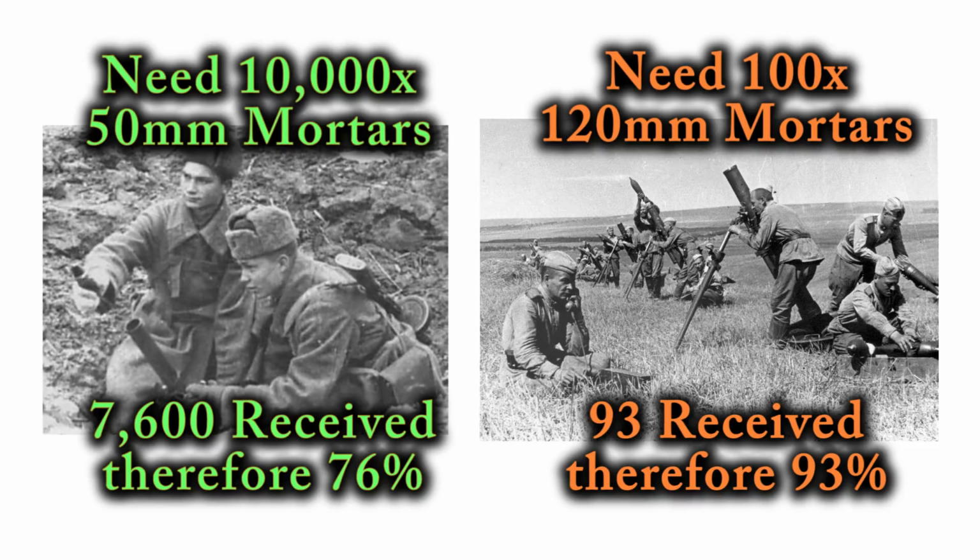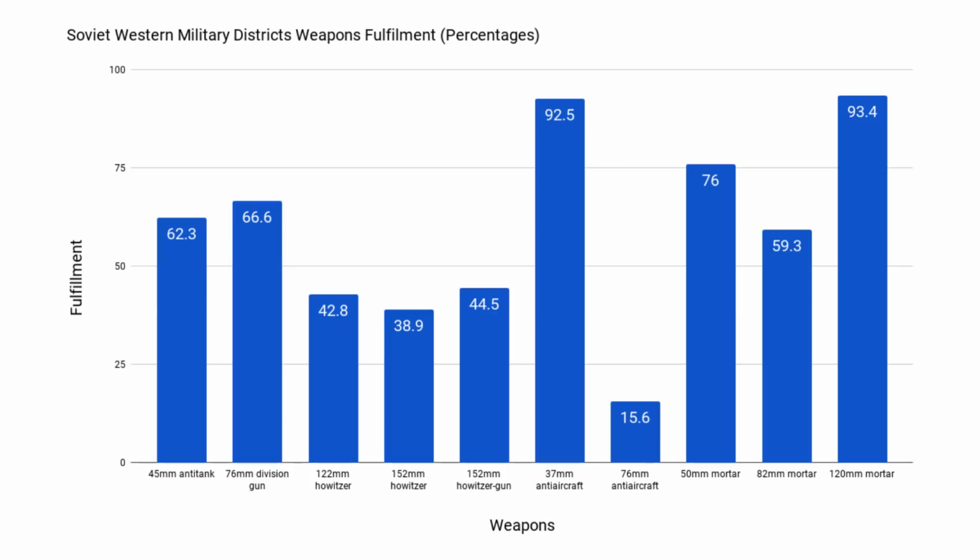So, what they would need in this hypothetical scenario is 7 of the 120mm mortars, and then 2,400 50mm mortars. So actually being down in the 50mm and 82mm mortar percentages is significantly worse than this chart makes it out to be. Same goes with the 76mm artillery gun, which were used a lot more often at the time than the other types. And if you think this material requirement and fulfillment is bad, it gets worse.